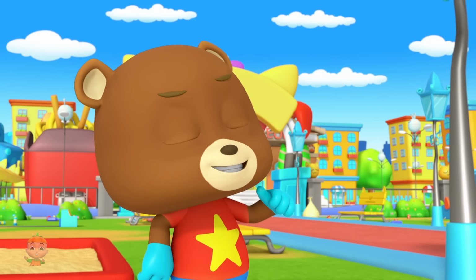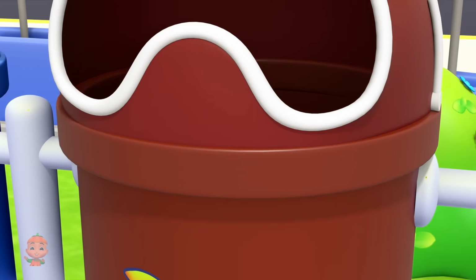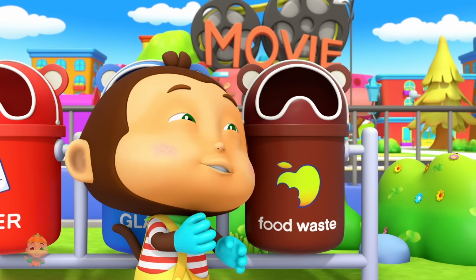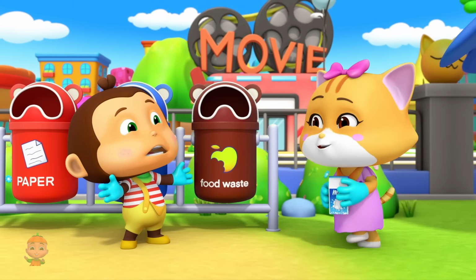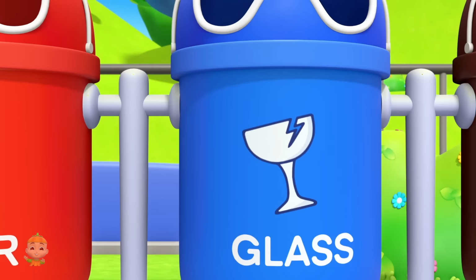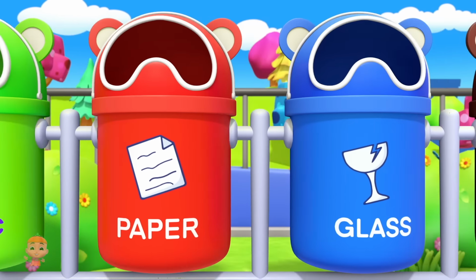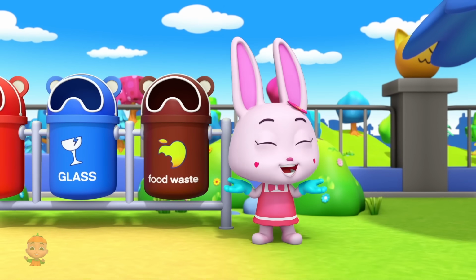Gonna win. Watch me. The green bin is for plastics. The brown one's for food trash. Yellow's for bananas. Oh, you make me laugh. The yellow bin's for tins. And the blue one is for glass. That's a giant bin for such a little lass.